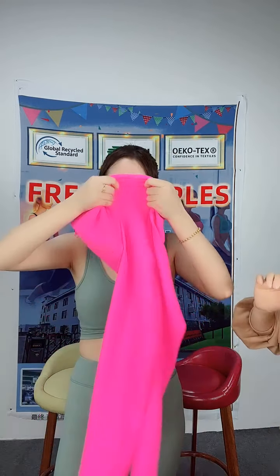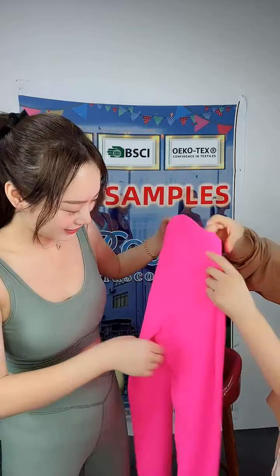And it's not see-through at all. You can see it's very thick, not see-through.